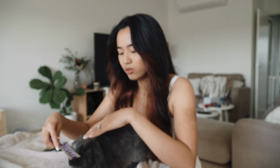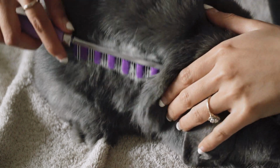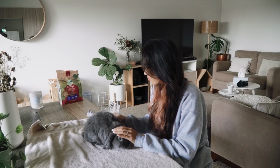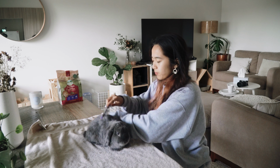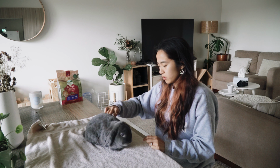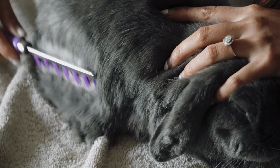Brushing your rabbit should be quite gentle. Again, same principle as giving them medicine or cutting their nails. You have to make it a very calming, rewarding experience for them. Be quite gentle because it does pull out their fur. Although the fur is quite loose and it just comes out, you have to be very careful because their skin is quite sensitive. You kind of go in a swooping motion like that to pull out the fur.